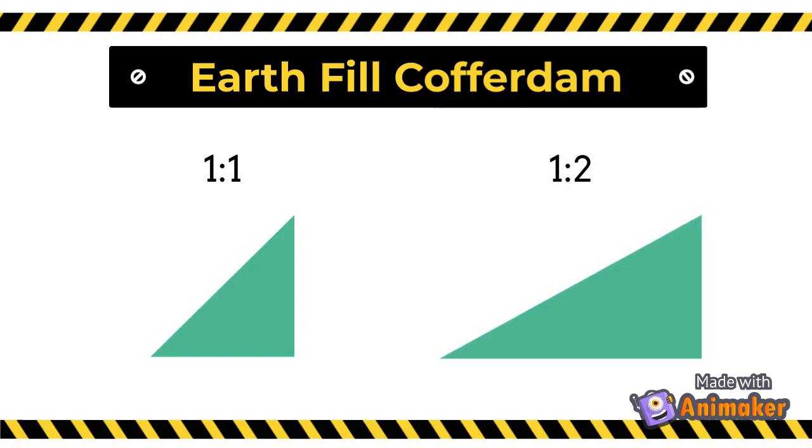The slope of the water side is pitched with rubble stone so that the water action does not scour the embankment. Even sheet piles are driven in the center of the dam to resist water seepage. After the construction of the earthen cofferdam, the water from the other side is pumped out and construction is executed.